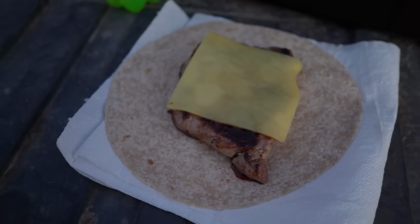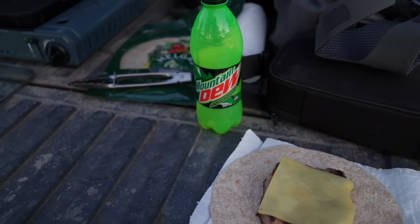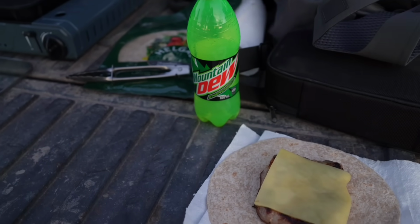Big lump of Scotch fillet, melted cheese, a wrap, some Mountain Dew. Doesn't get much better. Well, maybe KFC, but anyway, we don't have any of that.